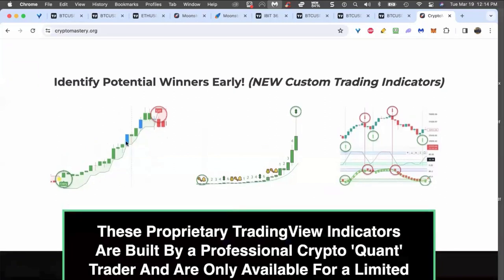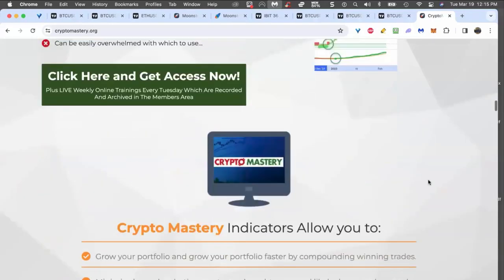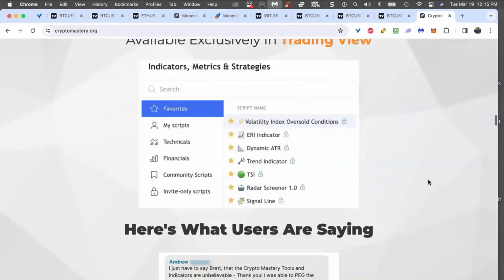So here's a good example, just a screenshot of this entry and exit zone on the dynamic average true range. It's great to catch new entries. When it goes into the entry zone, you usually get a little yellow candle signifying a reversal, so we'll be watching for that for the bounce. I wouldn't suggest buying this dip just now. We'll be waiting for signals like this entry point and also our ERI going green and our TSI also going green.